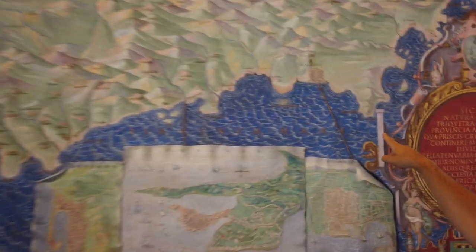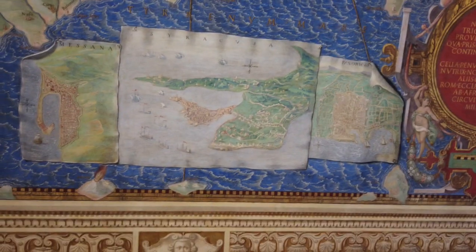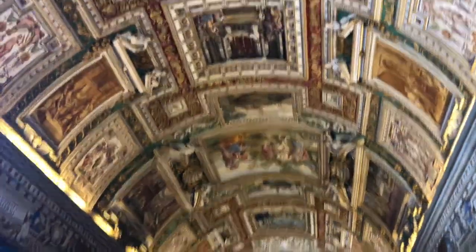Oh, yeah. Panormus in Latin. It's a good town, Palermo? It's good, yes. Sorry, it's very good. Related to the region on your left and on your right side, okay?